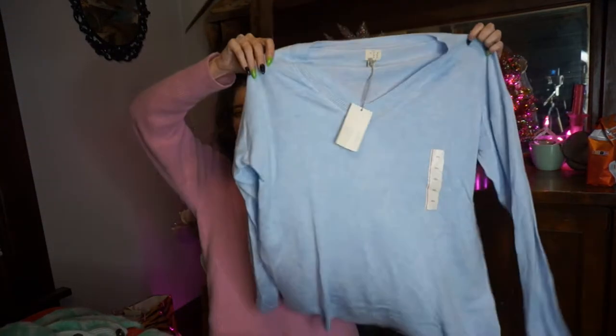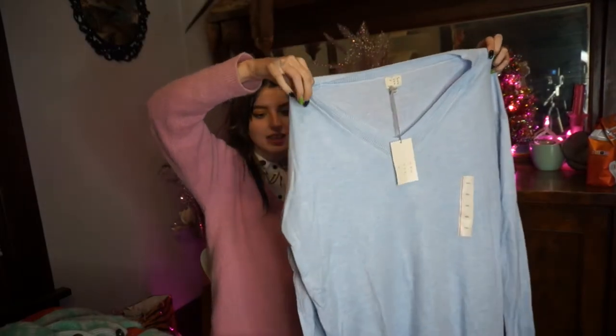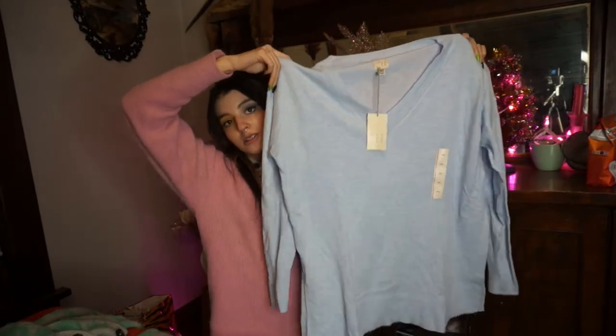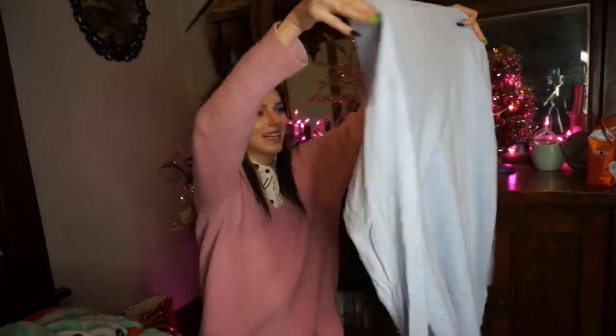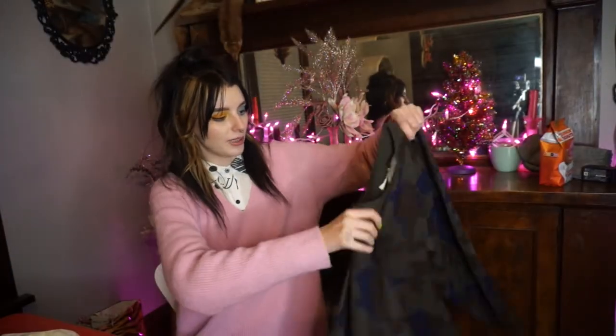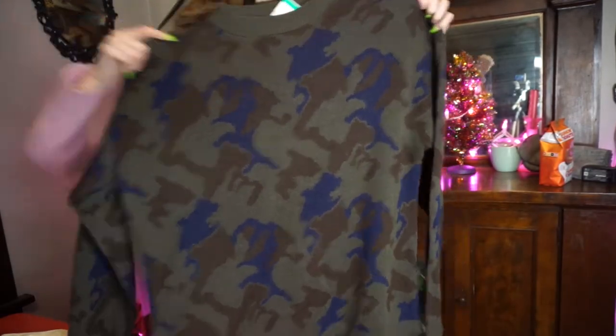I got this baby blue one here, and I just grabbed it because it was brand new with tags and it was super cute. The color is not really my thing, and it's also not my size, so I figured, well, I'll pass it along. It is just so cute, and it's nice to give sweaters especially in the winter, because it's cold. And another sweater I got is this little one, and I just think it's cute.